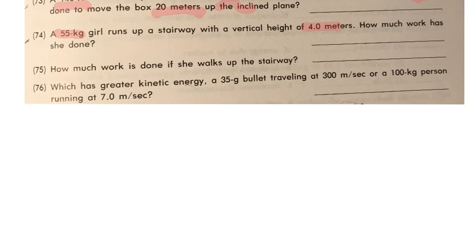Now, 75 says how much work is done if she walks up the stairwell. Because here it says she runs. Okay, so the trick question, is it any different? Does it matter? Are you doing more work if you run than if you walk? No, that's actually exactly the same, all right? So it's just like a think question or a challenge your brain question.